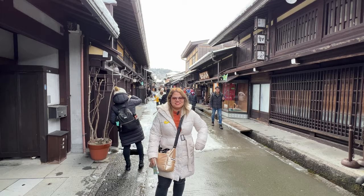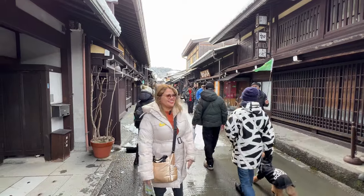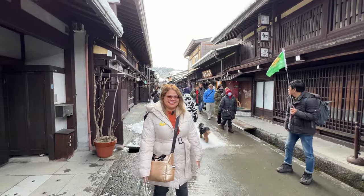Hi! So nakarating na kami dito sa Takayama Village and mag-explore muna kami dito sa area. And as you can see, puro old houses yun na dito. So let's go!